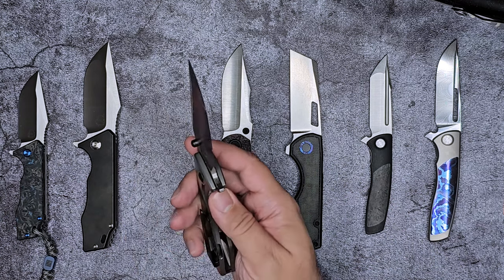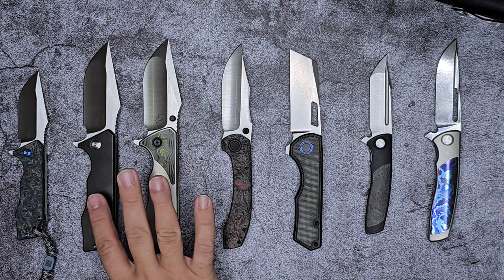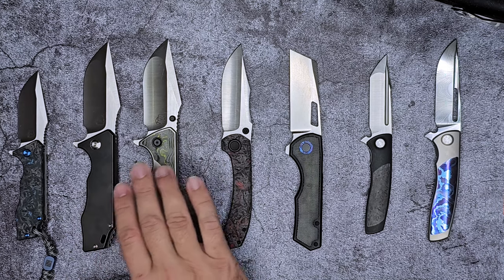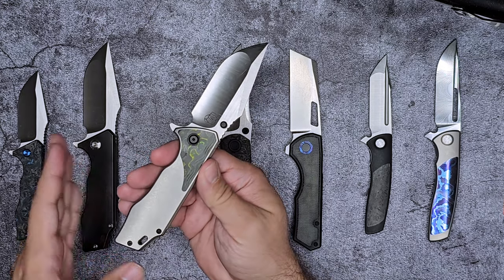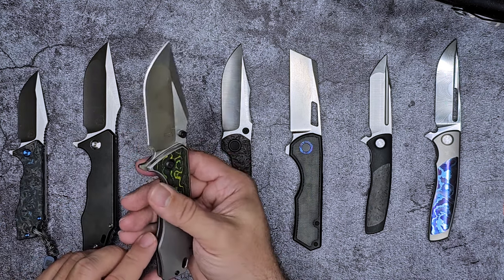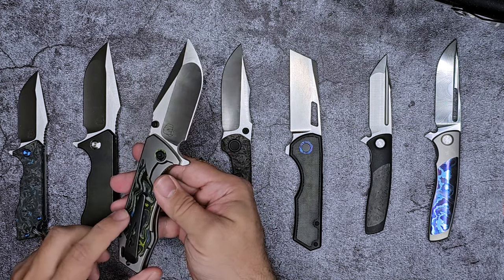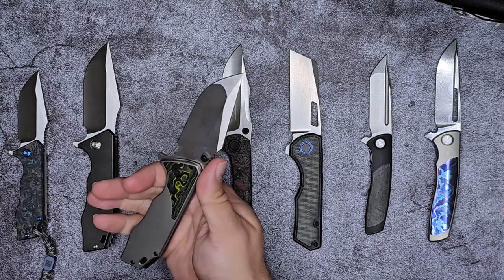This is the J-Cape and the Mini J-Cape. I want to say this is version 1 and this is version 4 or thereabouts. Anyways, this is an evolution of this one, and it was a really good evolution. The later versions are much better, especially in the ergonomics department. The scales are contoured. This is the Gecko Customs exclusive of the J-Cape with the yellow, green, and blue carbon fiber. There's a bunch of versions of this knife.